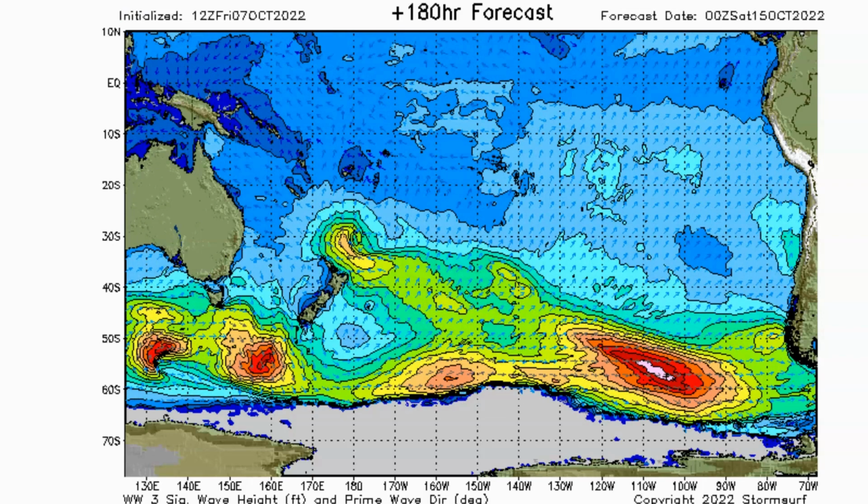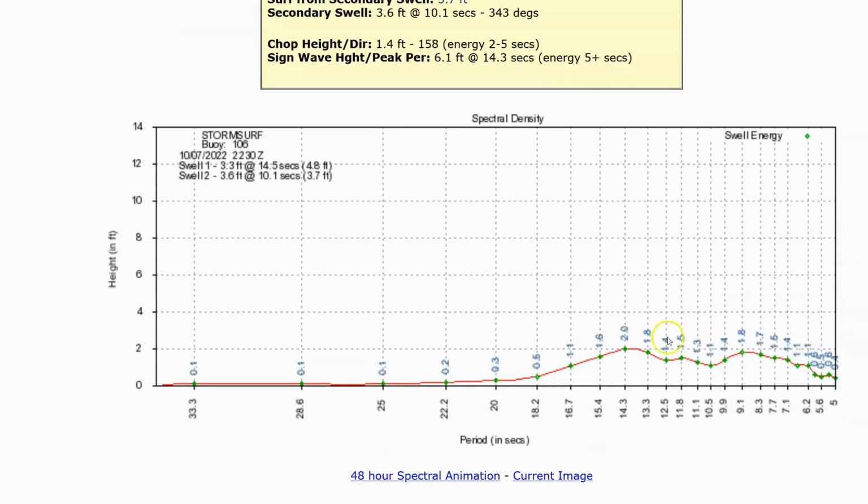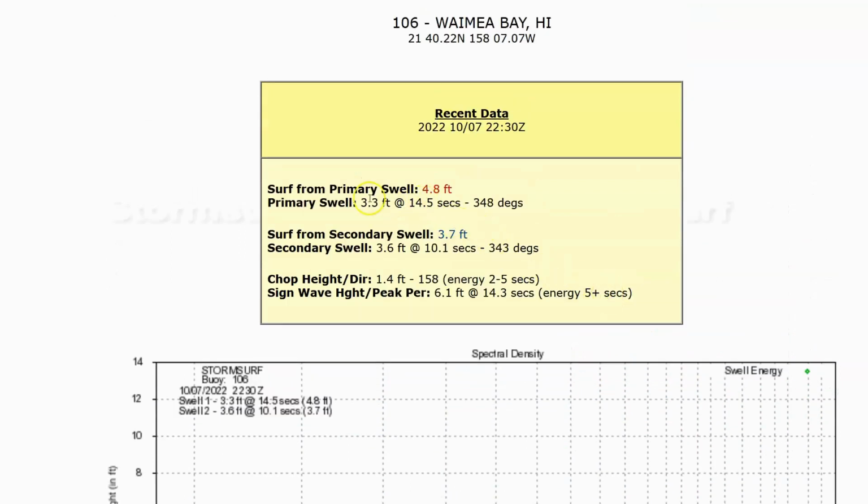All right, now let's go take a look at the main event. That is the North Shore. We're looking at the Waimea Bay Buoy, buoy number 106. Much more energy, focused in the 14-second range with wind swell underneath that. But you integrate all this energy, and you see pure swell, 3.3 feet at 14.5 seconds. That comes out to about 4.8 foot Hawaiian.